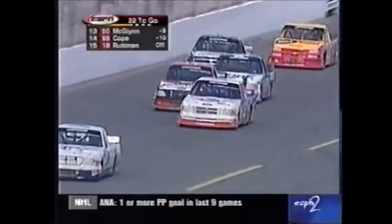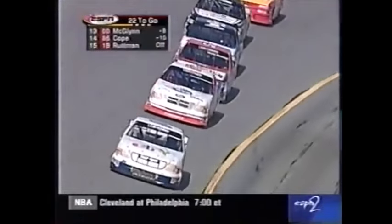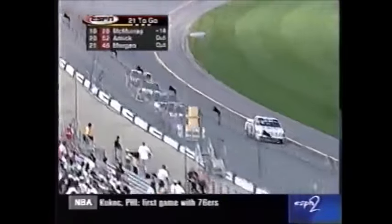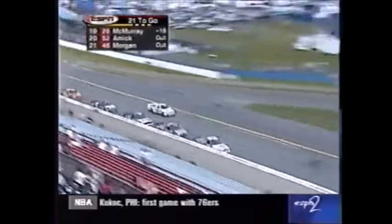Now, slower traffic, and here comes a freight train. Look out. Get out of the way. That's Neuenberger. He does stay down low, and everybody's going to get by cleanly.